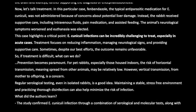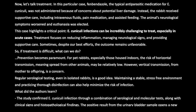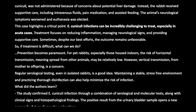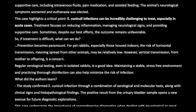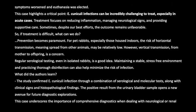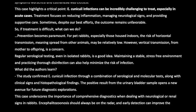Prevention becomes paramount. For pet rabbits, especially those housed indoors, the risk of horizontal transmission, meaning spread from other animals, may be relatively low. However, vertical transmission from mother to offspring is a concern. Regular serological testing, even in isolated rabbits, is a good idea. Maintaining a stable, stress-free environment and practicing thorough disinfection can also help minimize the risk of infection.